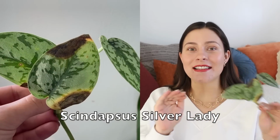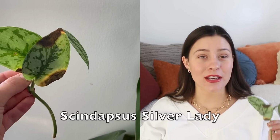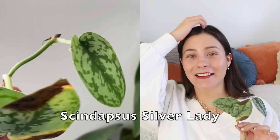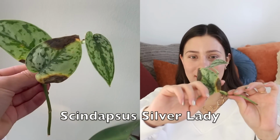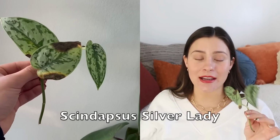A Scindapsus Silver Lady. This plant is near impossible to find for sale here in the States. I pretty much only have seen it available in, I think, Australia. If you see this pop up anywhere in the States, I highly recommend picking it up if you're able to. Unfortunately, it did arrive with a bit of damage. It just got really soft. It's cold where I live, and that's kind of to be expected. For this cutting, I paid $50, you guys, including shipping, but $50 for this little 3-leaf cutting.